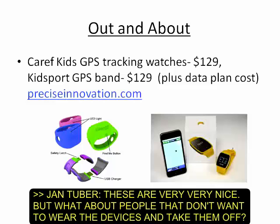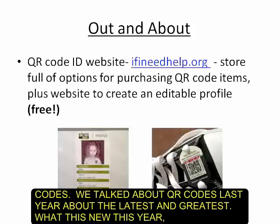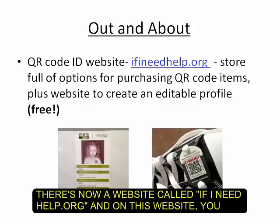These are very colorful and very nice, but there are a lot of kids or people out there that don't want to wear devices, or they'll take them off and throw them out. So what's available for them? Well, I've talked before about the GPS tracking shoe, but what I'm really excited about is the use of QR codes. I talked about QR codes a bit last year in the latest and greatest. What's new this year is there is now a website called ifineedhelp.org.